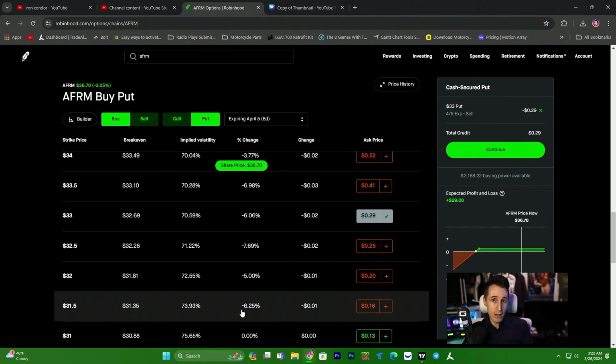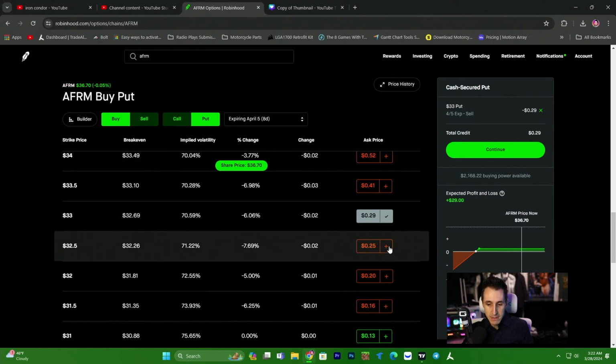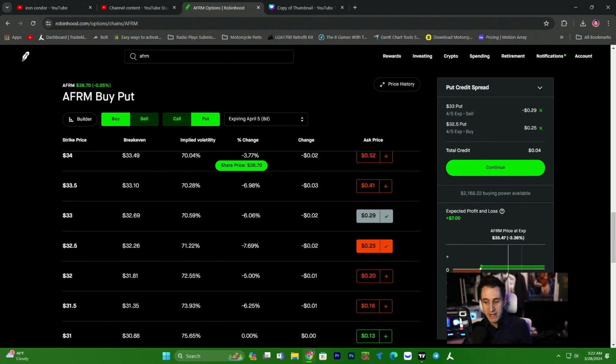If you have a smaller account, you can run a $50 or $100 spread. I do not recommend it, and I'll explain why. If you're selling a $33 put and you buy the $32.50 put, there's only a $4 gap. You're only going to make $7 on $43. And you might think, okay, that's great because I'll make 14 on 100. That's 14%. That's a really good return. However, you'll see here that the break-even price is $32.93 because you're only making 7, so you can only lose 7 in order to break even.